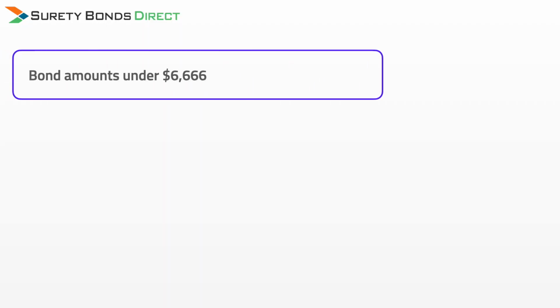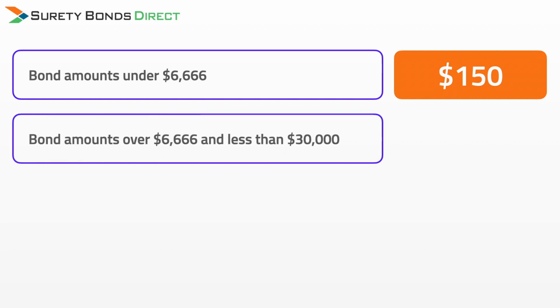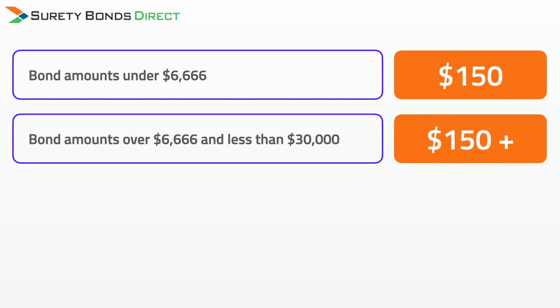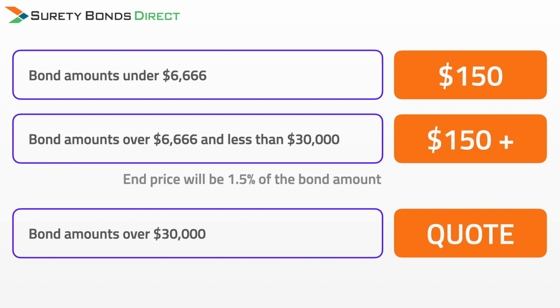Here's what you can expect. For bond amounts under $6,666, you can instantly purchase the bond for $150. For bonds over $6,666 but less than $30,000, prices start at $150. The price will be 1.5 times the value of the bond. For bonds over $30,000, the surety will require an underwriting process and you'll have to receive a custom price.